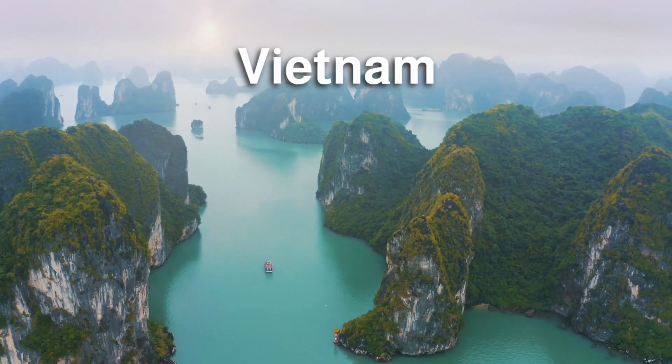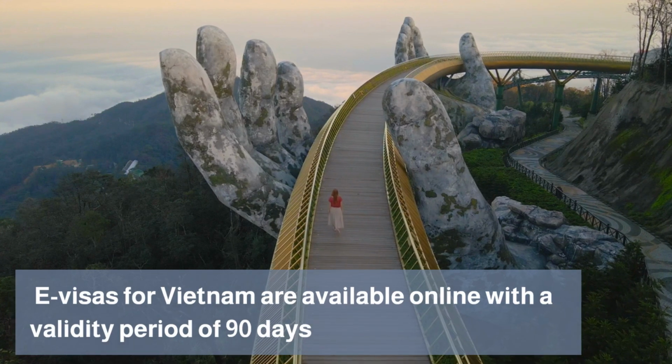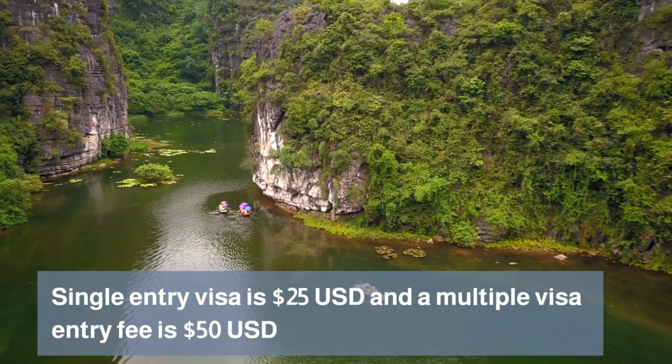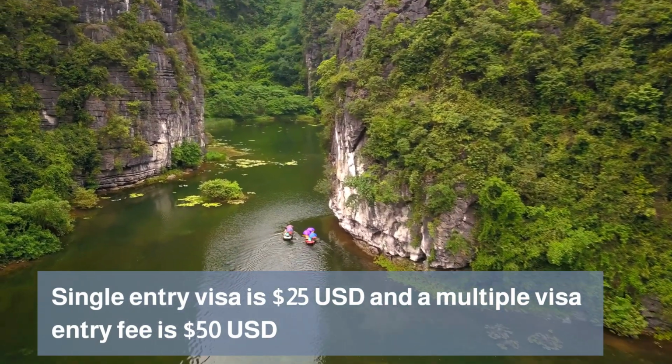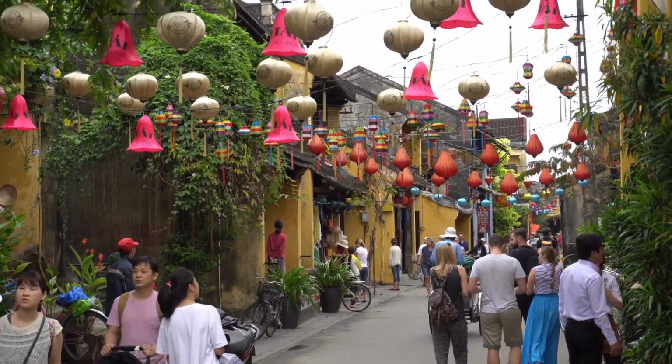Another popular Southeast Asia destination is Vietnam. E-visas for Vietnam are available online with a validity period of 90 days. The cost for a single-entry visa is $25 and a multiple visa entry fee is $50. Processing for an e-visa usually takes less than a week.